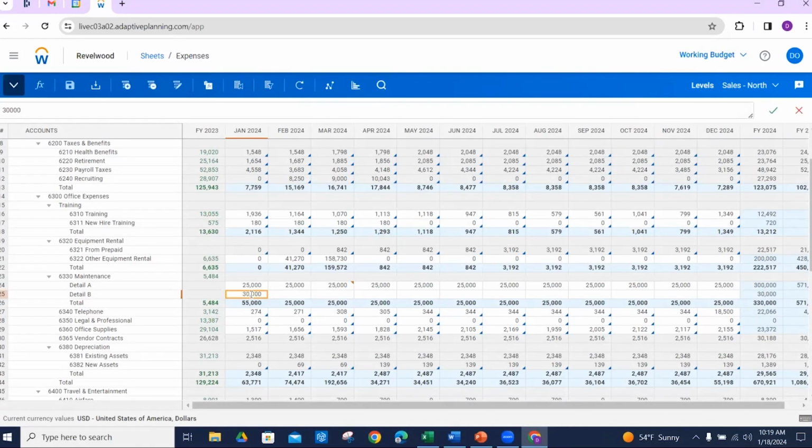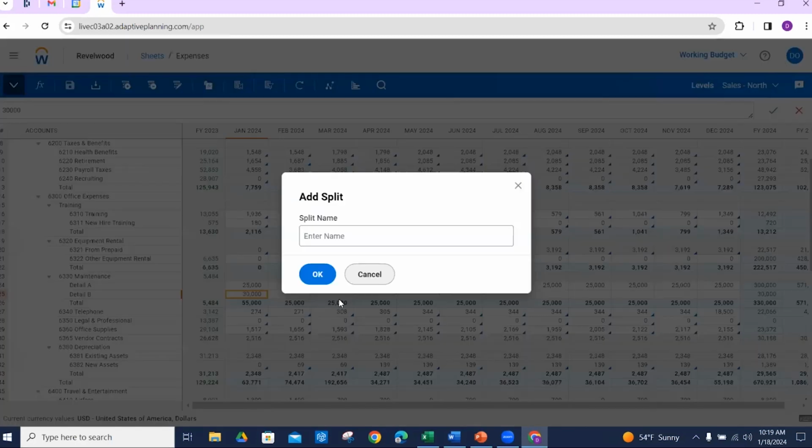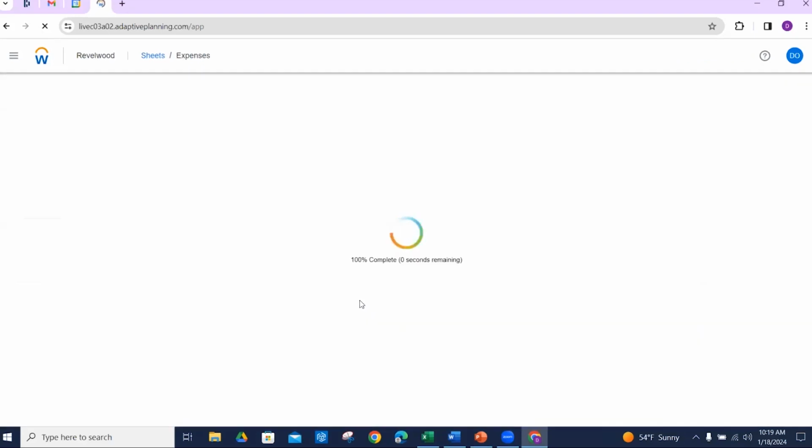And another popular function for end users is being able to split things out or plan at a granular detail. In this example, I've got a maintenance account. I can split this out. So assume I wanted to plan a certain value in terms of total, right? So in this case here, I want to plan $65,000. It's kind of an anomaly, and you want to document why.